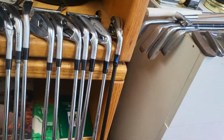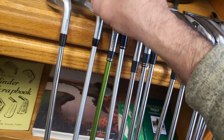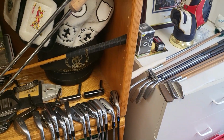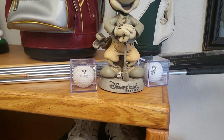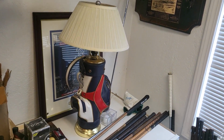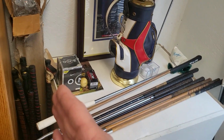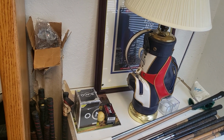And some TaylorMades I need to find a home for, trying to find sets for, I should say. These last two aren't TaylorMades. They're Callaway's Apex UTs, utility woods. And let's see. We have Disneyland, Mickey Mouse, bobblehead, and the balls, and a pitcher of Cypress, and then an old lamp that works behind it's a 911, never forget. In the corner here, we got these are Ping Eye 2s from 1990, April.